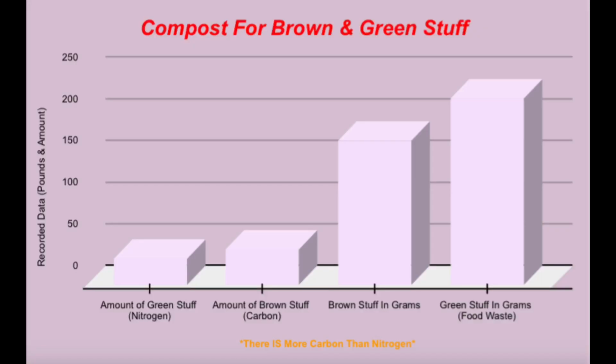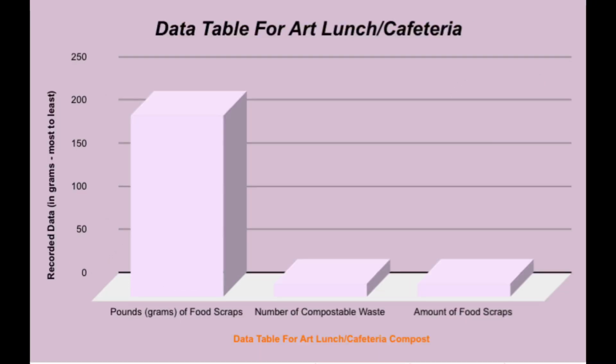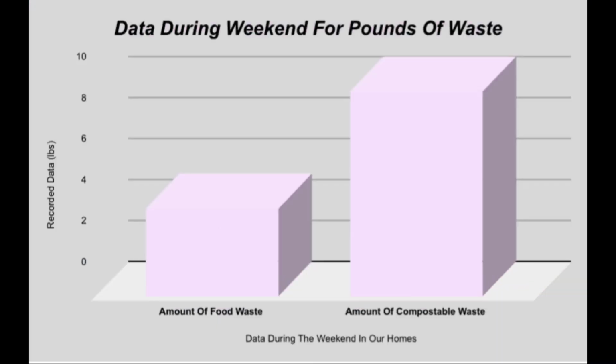These graphs will show how much compostable food we have in our cafeteria. We collected an estimated amount of 5 pounds during one art lunch and one cafeteria lunch of one table. There were 3 pounds of food scraps and 2 pounds of compostable waste. In our data graphs, we managed to collect 10 pounds of compostable waste as well as 4 to 5 pounds of food waste.